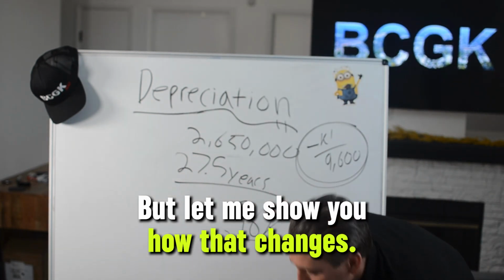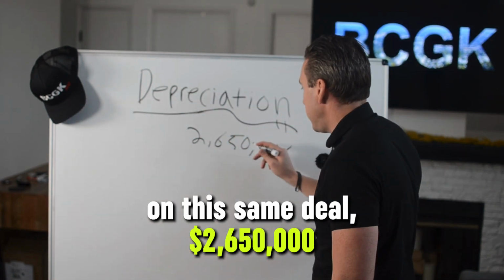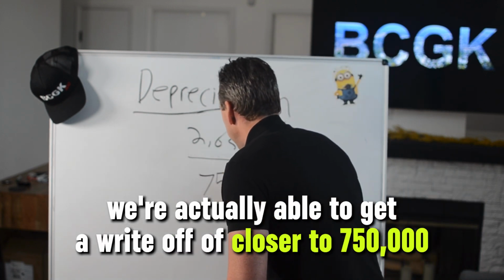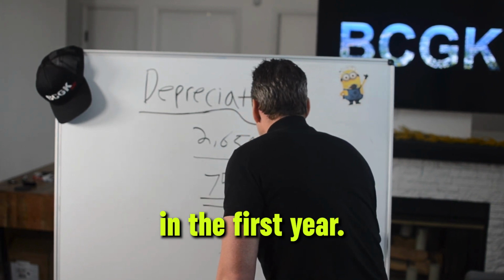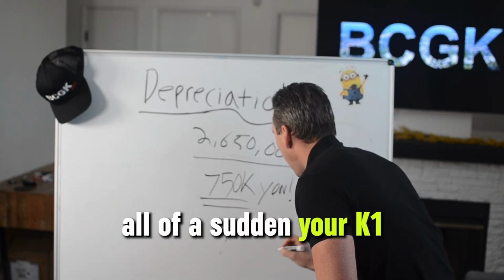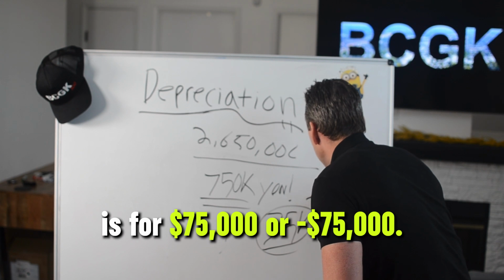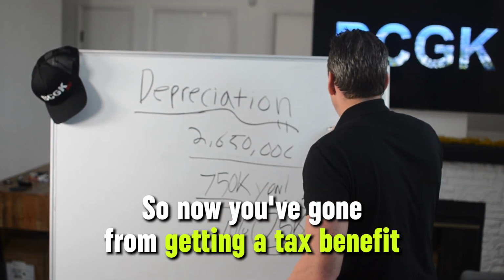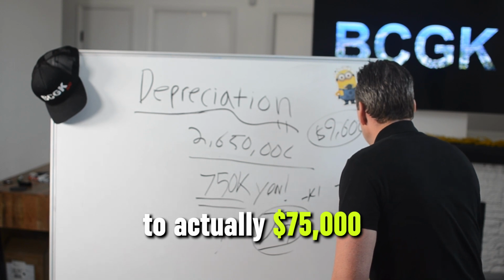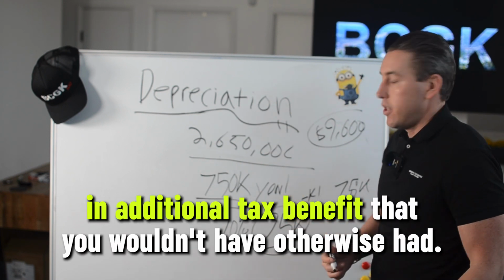Let me show you how that changes. 9,600, remember that number. On this same deal, $2,650,000, by doing a cost seg and bonus depreciation, we're able to get a write-off of closer to $750,000 in the first year. It's huge. If you have a 10% stake in the deal, all of a sudden your K1 is for negative $75,000. So you've gone from a tax benefit of a negative K1 of $9,600 to $75,000, which is $65,400 in additional tax benefit that you wouldn't have otherwise had.